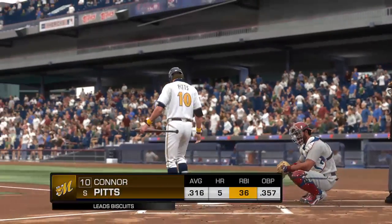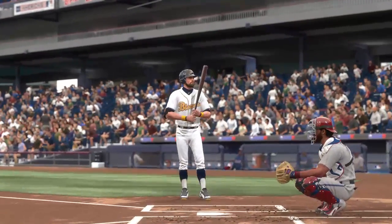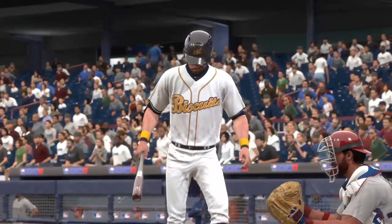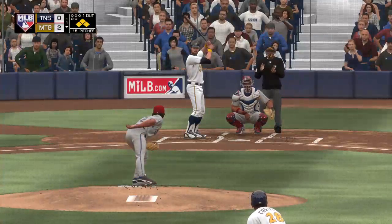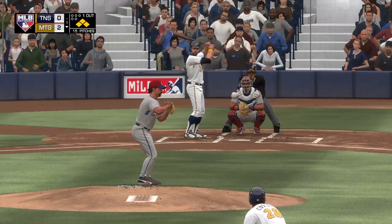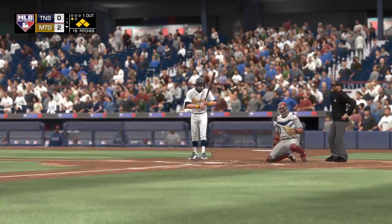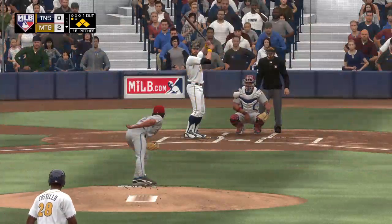Digging in, the switch hitter, Connor Pitts. RBI opportunity for him here, and he's been their top run producer thus far as his total leads the team. In there for strike 1. Getting that first pitch strike is really important when you're dealing with the bases loaded behind you. Good job to give himself the advantage there.